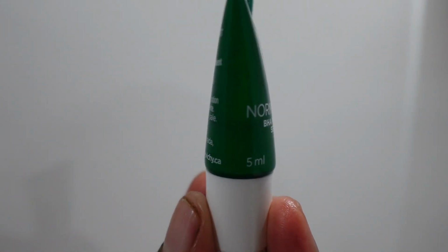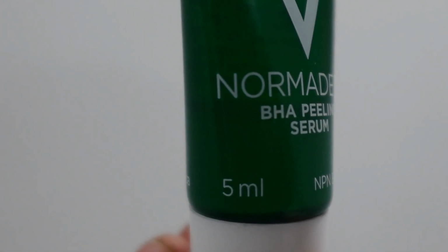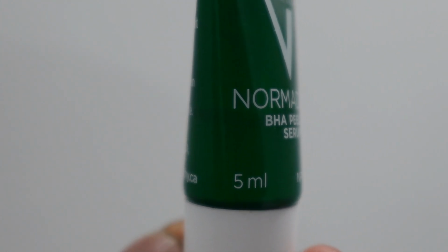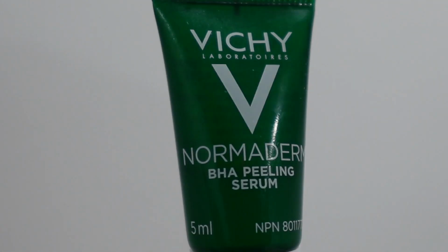I don't know if you guys can even see, let me see if I can zoom in so you can see. You see how much is left? Do you see how much is left? You can kind of see it. Do you see how much is left in here? By tomorrow, it is done.